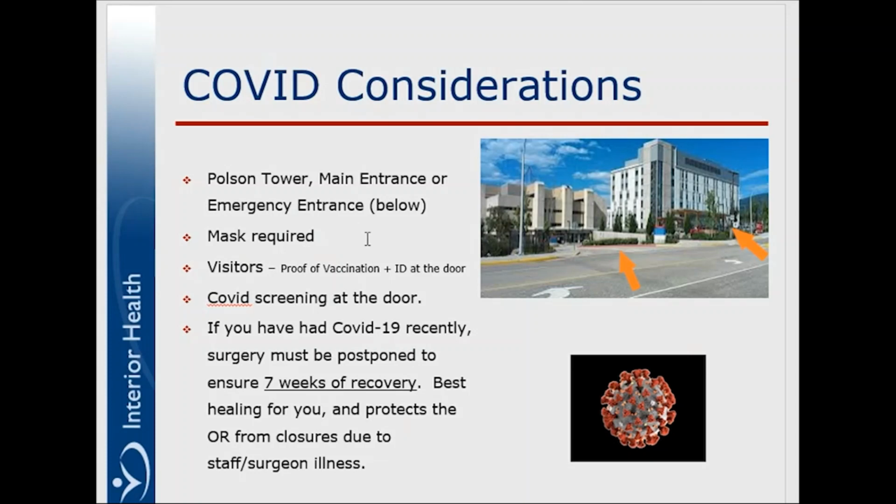They just need to show some proof of vaccination and identification at the door. There is no longer any COVID screening at the door to enter the hospital. There isn't COVID testing, I don't believe, but there will be some questions answered. And if you've had COVID recently, they are finding now that 7 weeks of recovery for your body is quite important to give you the best chance of a good recovery after surgery. So they are trying not to do surgery within 7 weeks of having actual COVID.